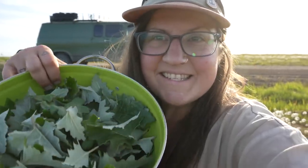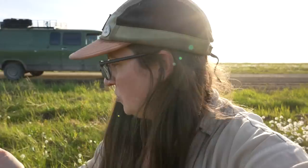All right, so I have a nice little stash here of coltsfoot to dry. And Frank has been just lounging, loving it. There's a lot of mosquitoes around. I hear them, but they're not super bitey. They're not all over Frank. So yeah, I guess, I don't know. Anyway, I'm very happy about it.